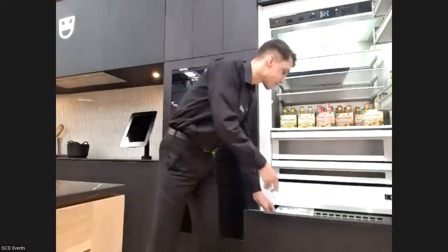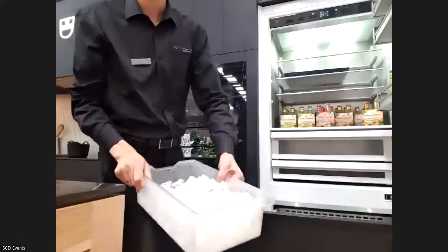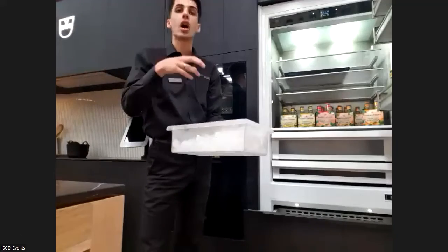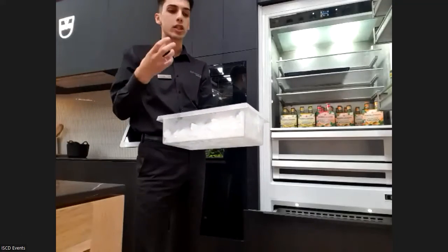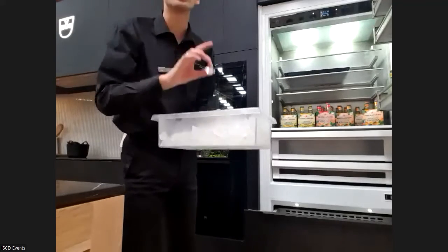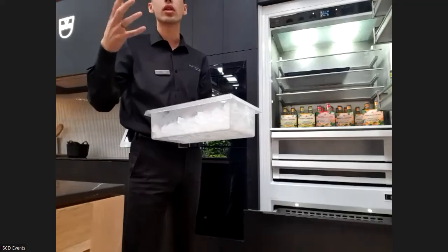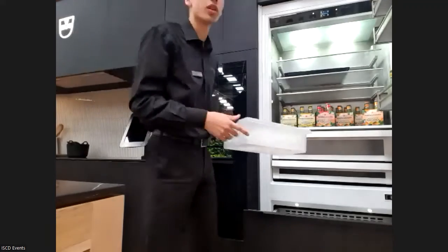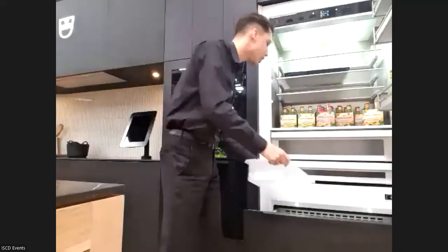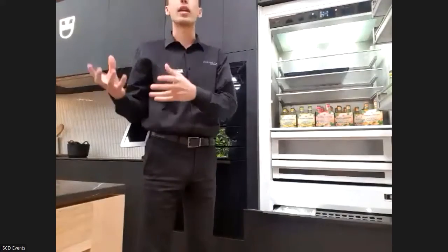Secondly, your ice dispenser, which produces 100 ice cubes every 24 hours. You can actually change the ice cube size. This is your standard size ice cube. You can enlarge the ice cube size for things like gins, whiskies, Aperols, even smoothies, if you want larger ice cubes, you can certainly achieve that. So little things like that really make a big difference in a fridge.